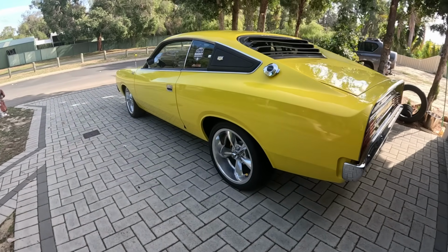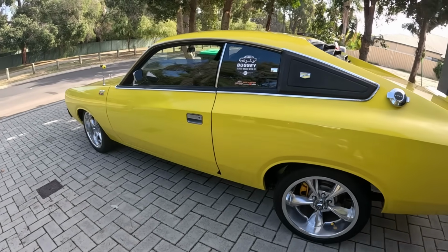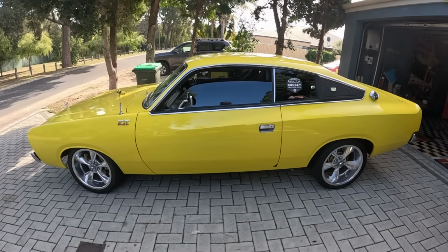How far through it was he when you purchased it? It was in this condition. Obviously, the paint was newer then. It was painted in 08. Basically, it's in the condition it is now. Okay. So it needed a little bit more assembling, but bugger all.